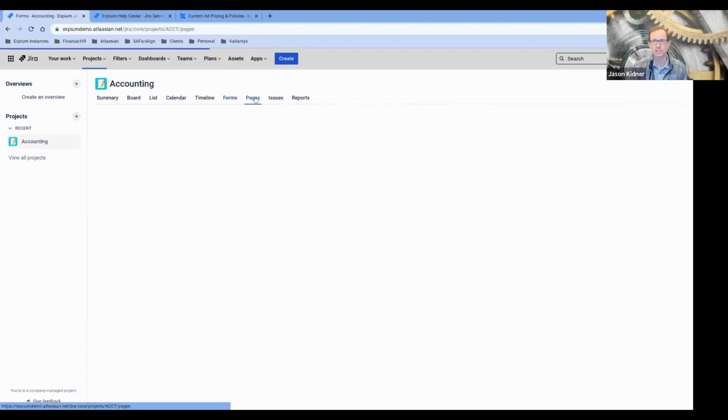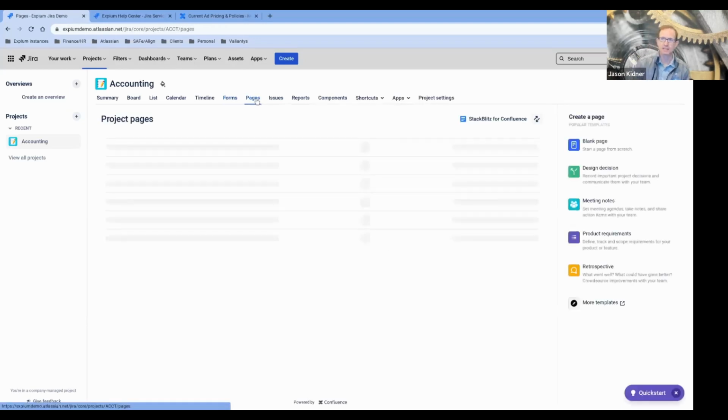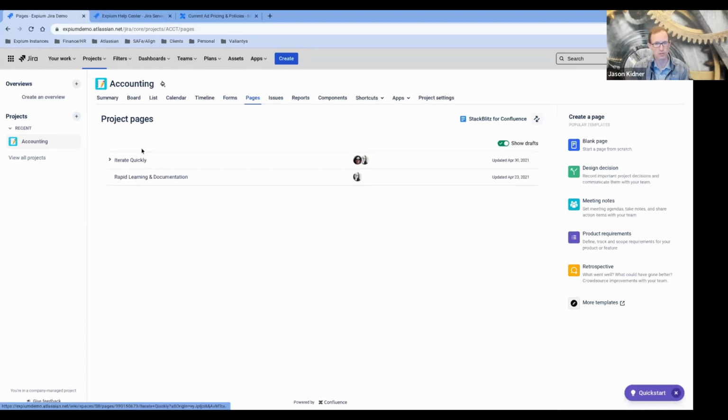There's also some integration here with the Pages tab, integration with Confluence. And this is also available in Jira Software, Jira Service Management, where you can get quick links over to pages in a Confluence space that are directly tied to the project you're working in. So some nice back and forth quick links to Confluence.